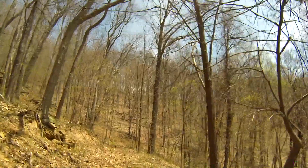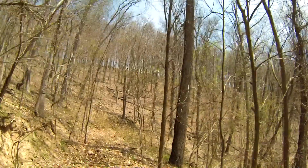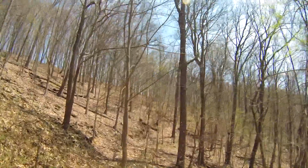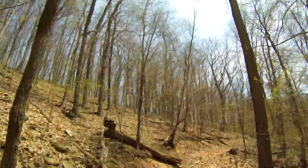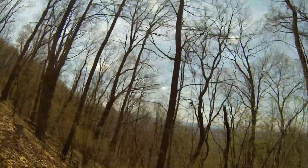Again, this is only the east side of this property. We still have the west side. It's a smaller area, but we still have the western side of the property still yet to show you. About that view.